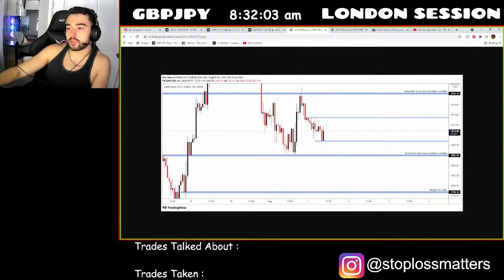Okay, okay. Oh shit. Buys above 1818. 1816, did you say as well? 1814 here. And then sells below here. Yeah, that's nice. I would preferably go for the buys above 1818, just for the fact that there's quite a lot of zones which could be harmful.